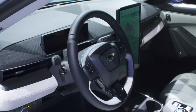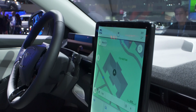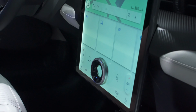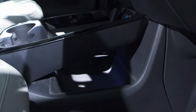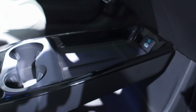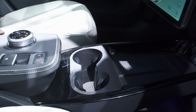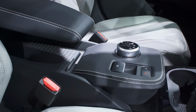Moving to the interior, you've got your Mustang symbol on the wheel, suede inserts at the bottom. You're also going to have a massive tablet-style display with Sync 4. Now, Ford says that Sync 4 will have a form of AI that can learn and anticipate your needs for the vehicle. In terms of storage space on the inside, they took full advantage of the fact that this is electric. You have a 2-tier design with cup holders, of course your dial for your drive modes, more storage space, and a floating armrest.